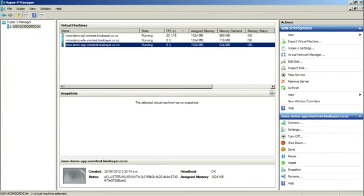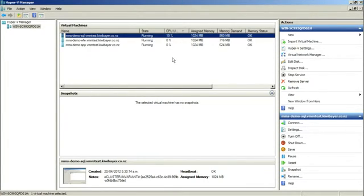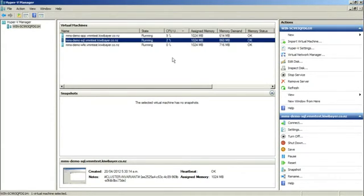I can see that there is some CPU usage on the SQL server. And most likely what's happening right now is that SharePoint will be configured in the background. Because I want to show you guys that I can scale the web front end as well, I'm going to start deploying the web front end now because it will take about 20 minutes. If I don't start it now, I won't be able to get there.